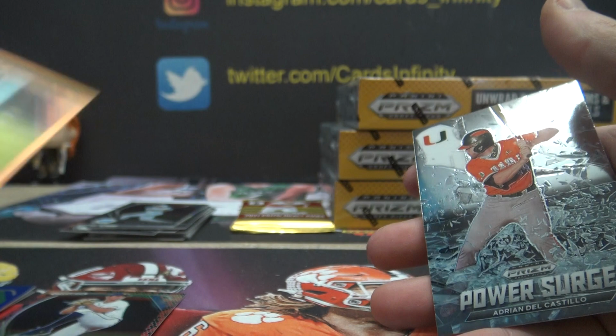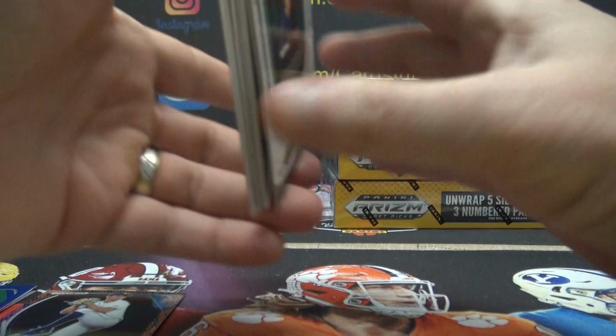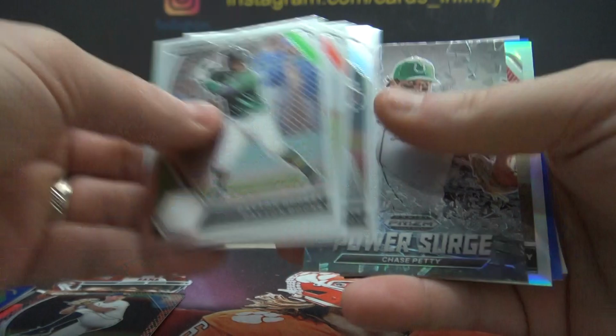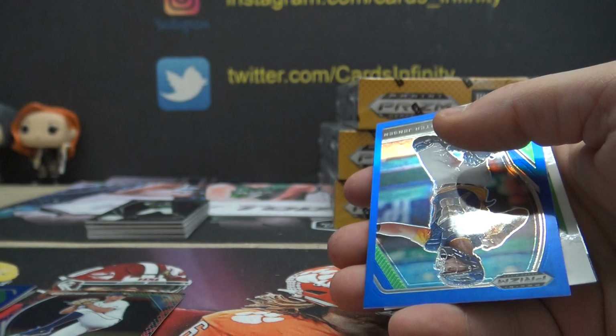Ryan Shee. Adrian Del Castillo is AC, C is 3. That's right, Big Mac, they fixed the glitch. Dayton, Drew, and Austin. Power Surge. CP is 16-6. Brett Carey, 141.